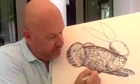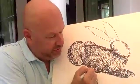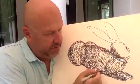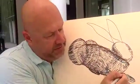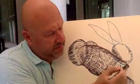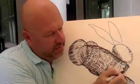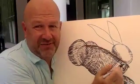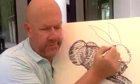So it's come to the point where I need to really get those lines close together. And I might even take some brown involved in my hair. When I say my hair, it's a fancy name for the word for rabbit.